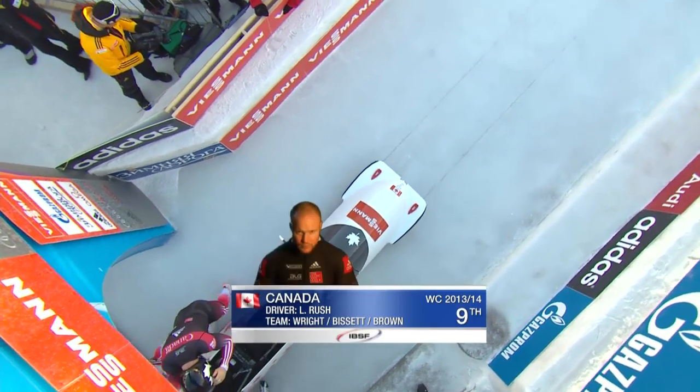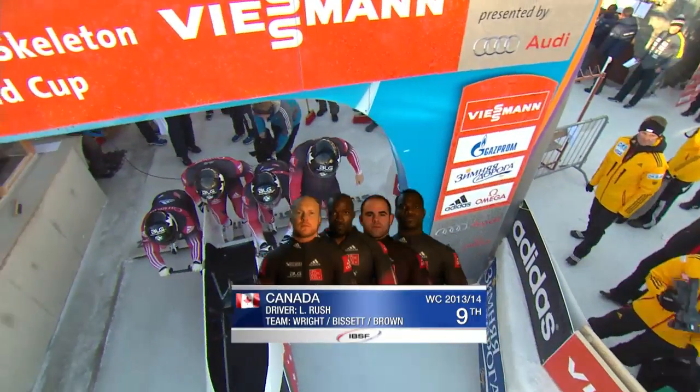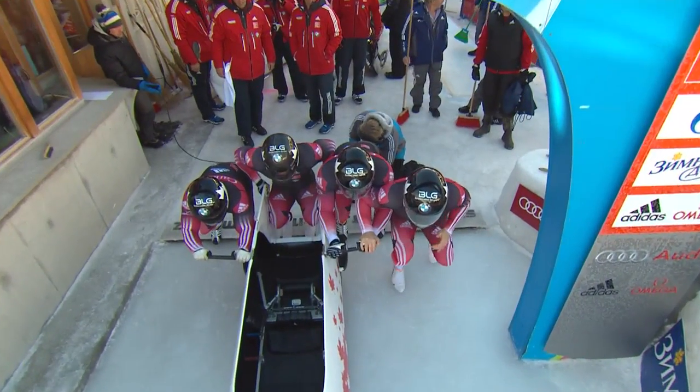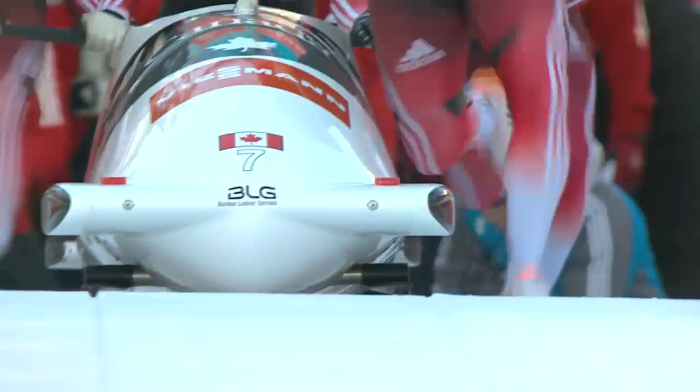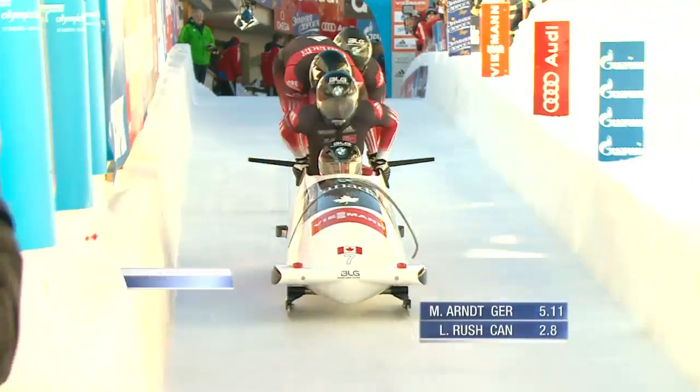Lyndon Rush of Canada, standout day in the two-man, his best race of the season so far, yesterday, now with Neville Wright, Dave Bissett and Lascelles Brown behind him. Let's see if Lyndon can find his mojo again in the four-man.